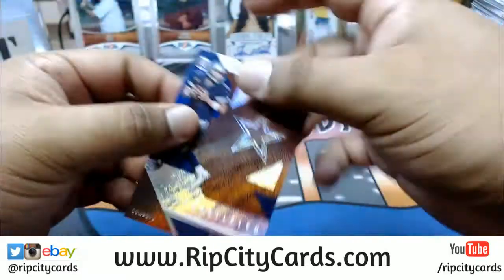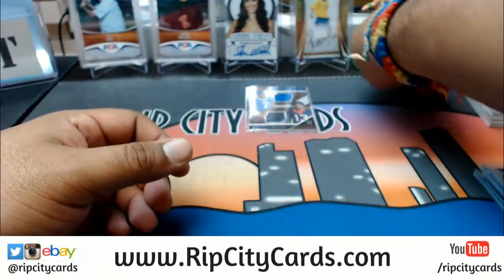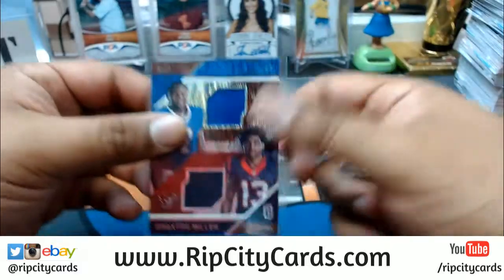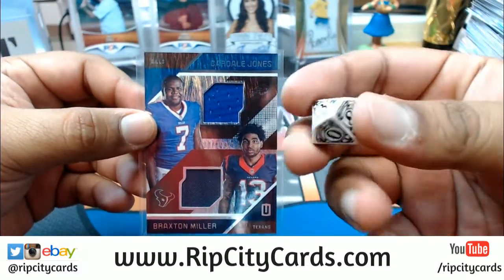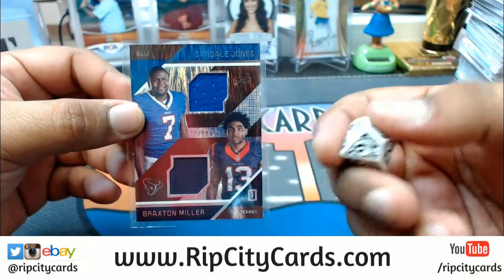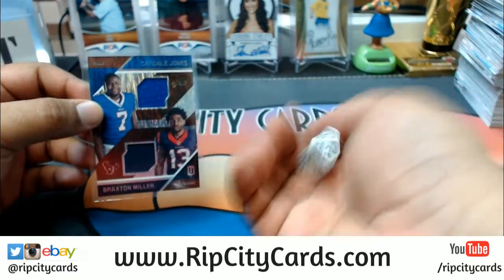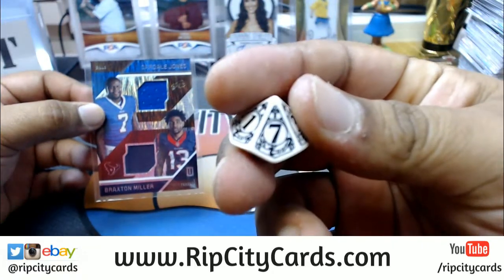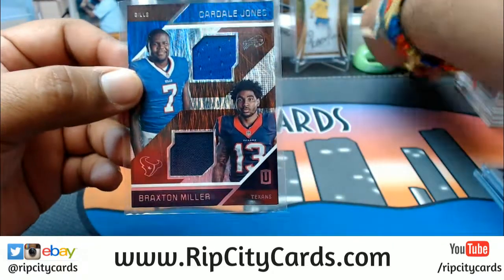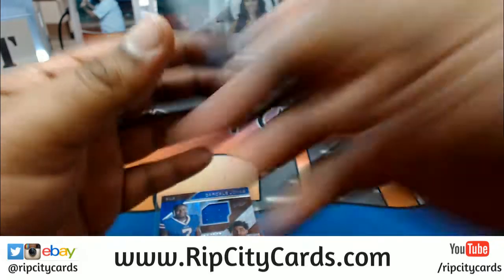And that's going to do it for the break, y'all. So, who is this going to? Let's figure it out. If I get an odd number, top team. Even number, bottom team. Odd top, even bottom. Good luck. Number 7, odd. So it goes to the top team. Goes to the Bills. Congrats, Bills.